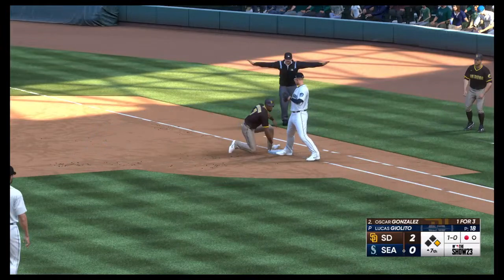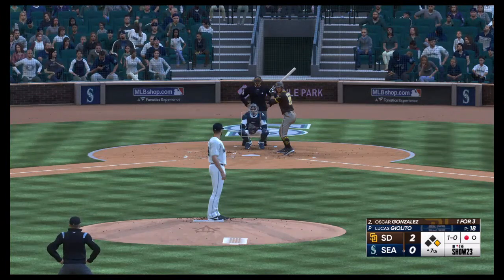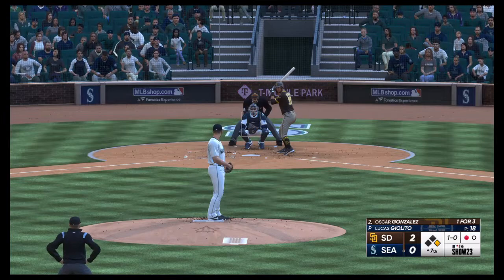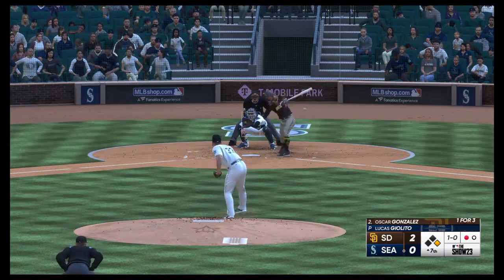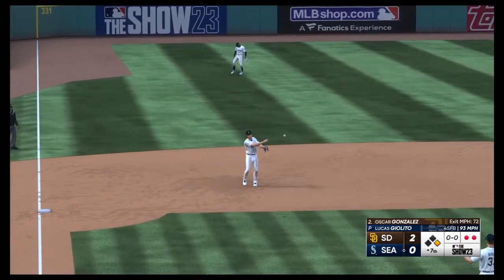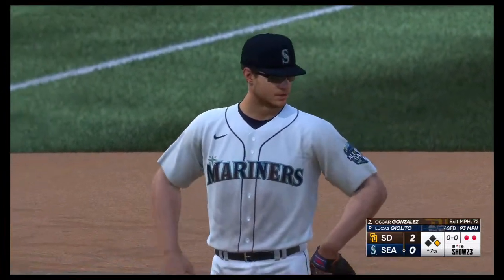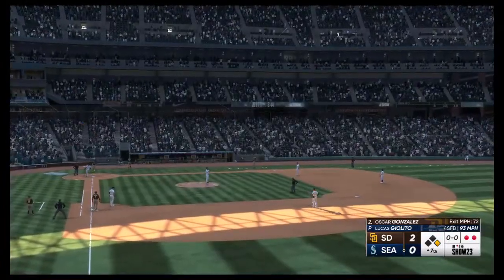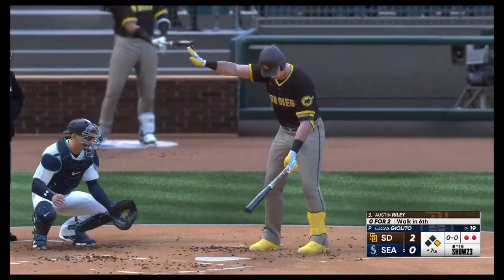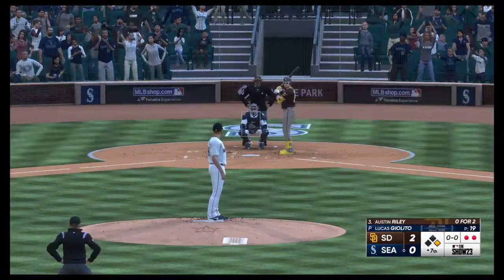Giolito moved to first. Anderson dives back. And the pitch. Line drive. Pulls it down, and there's 2 gone. Austin Riley, the next up for the Padres. Lots of pop at the plate. Outfield playing back almost on the warning track.